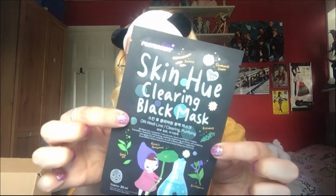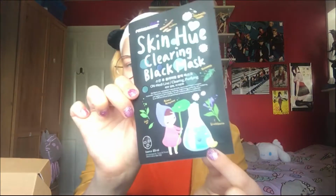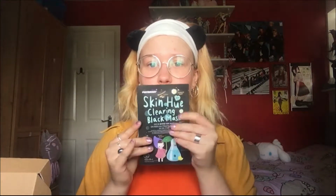Oh my god, that's so adorable. Look at that one. A skin hue clearing black mask. So I guess it's... oh my god, that little dot over here is so adorable. I like that. It's so cute. I always feel bad for opening face masks because they're so cute and I just don't want to mess them up, and I want to use them. Do you feel like me? Because I'm always scared.